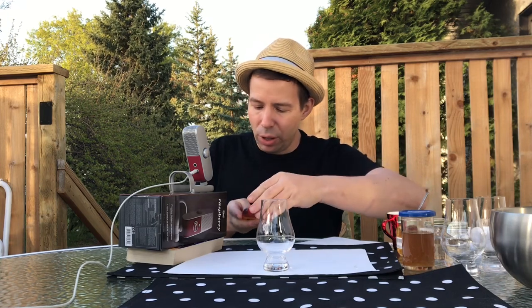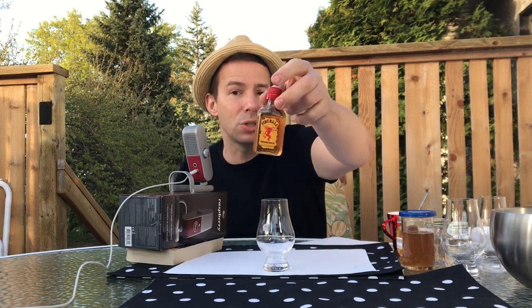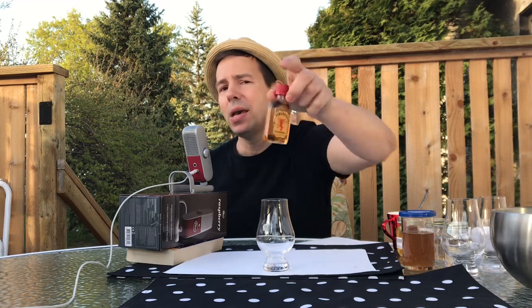Now, there's much debate about whether or not this is whiskey, because whiskey is whiskey, and when you add other flavors to it, it's no longer whiskey. But this is actually from the USA, and for whatever reason, they have been able to use the term simply cinnamon whiskey. Here in Canada, you'll see apple-flavored whiskey or vanilla-flavored whiskey. You will not see simply vanilla whiskey or apple whiskey because these things technically don't exist. But I'm not here to debate that.